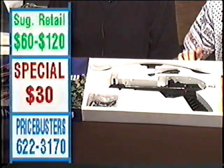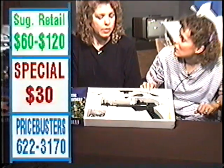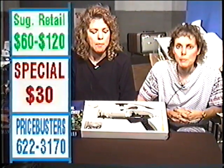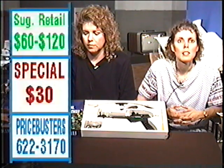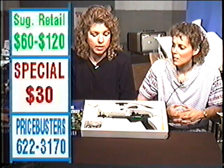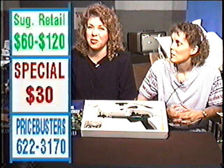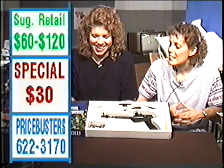Now, is this legal in gun season? No, not unless you're handicapped. That's the only thing you can use it for. No, she said in gun season. It's not legal for anything unless you're handicapped. But it's good for target shooting and things like that. That's really good for practice. I'm not 100% sure, but I'm like 95% sure you can't use it unless you're handicapped. I'm handicapped. I can't see.